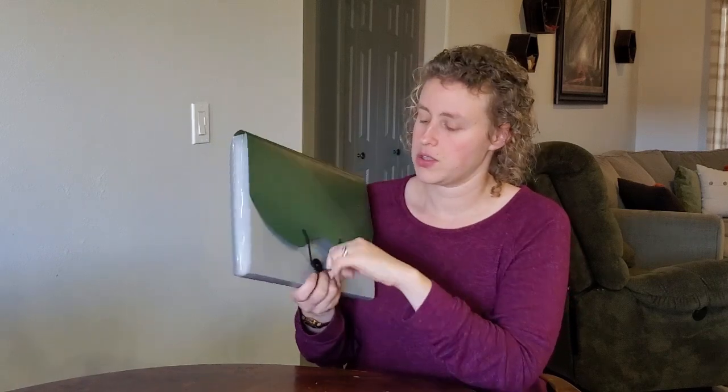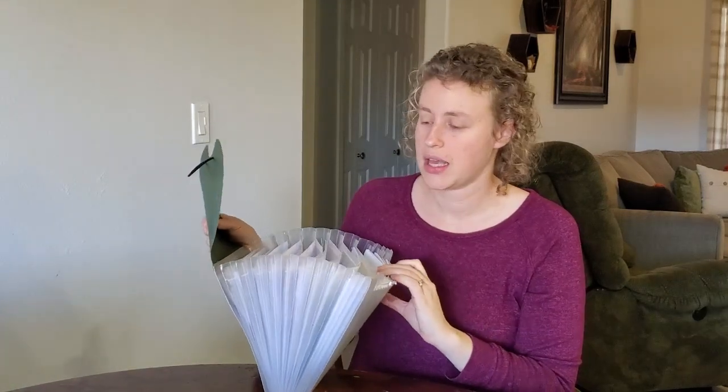The last thing I want to show you is this little file folder thing. Hopefully you can see this, one of these accordion ones. I really like having this on hand because, one, when I fold it up, I can stack it in my bookshelf. It has a nice square, short bottom, so it slides into my bookshelf with my homeschooling books.